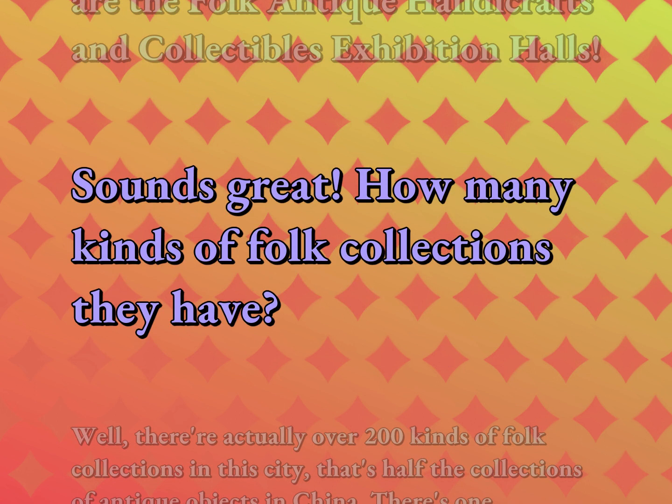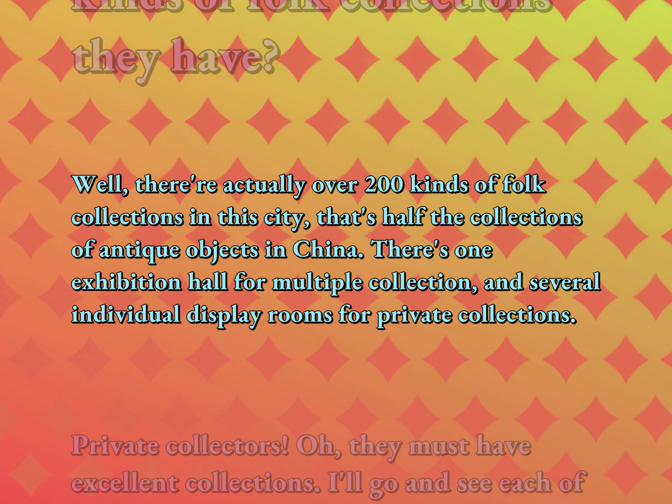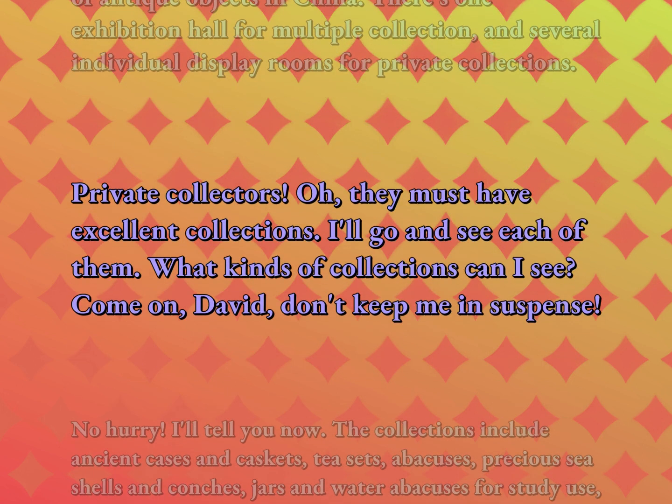Sounds great. How many kinds of folk collections they have? Well, there are actually over 200 kinds of folk collections in this city. That's half the collections of antique objects in China. There's one exhibition hall for multiple collections, and several individual display rooms for private collections. Private collectors. Oh, they must have excellent collections. I'll go and see each of them.